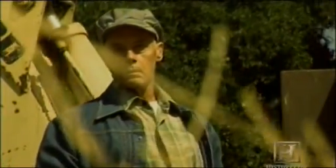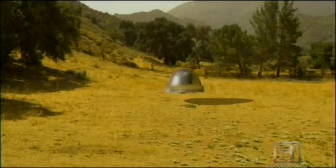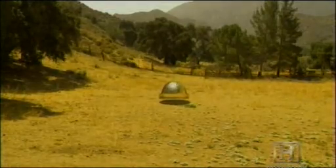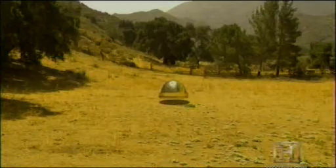It was flat on the bottom. It was domed on top. It was hovering just a foot or so above the ground. And he's 15 feet in daylight away from an object. No sound. It's spinning, rotating at a very high rate.